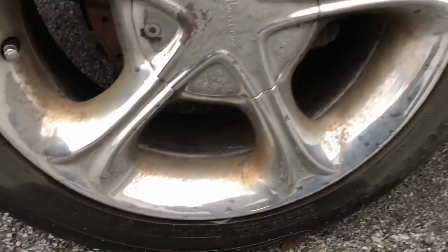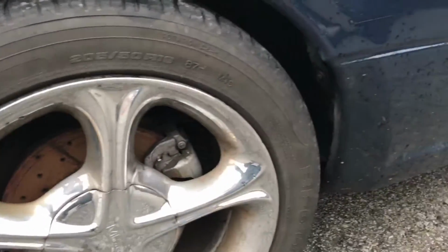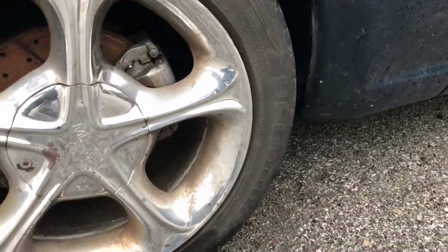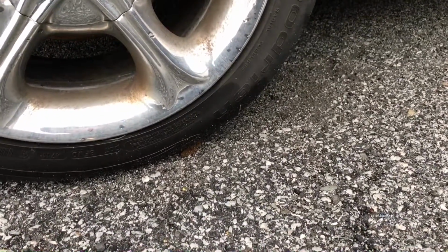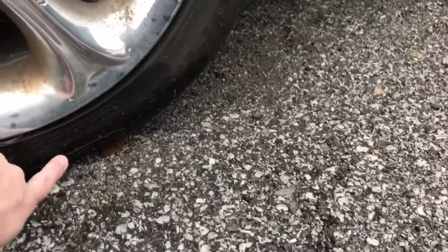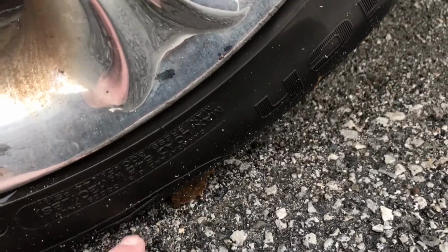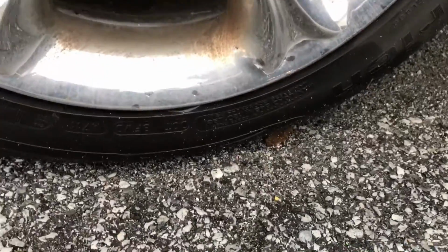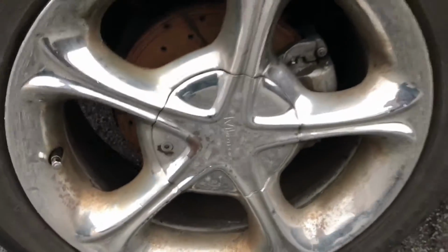Let me see if I can find it. There's been a slow leak on this front tire here, and because it was a slow leak and freezing weather, the rubber has started to separate and not very safe looking. It looks like this tire is just about to disintegrate off the wheel.